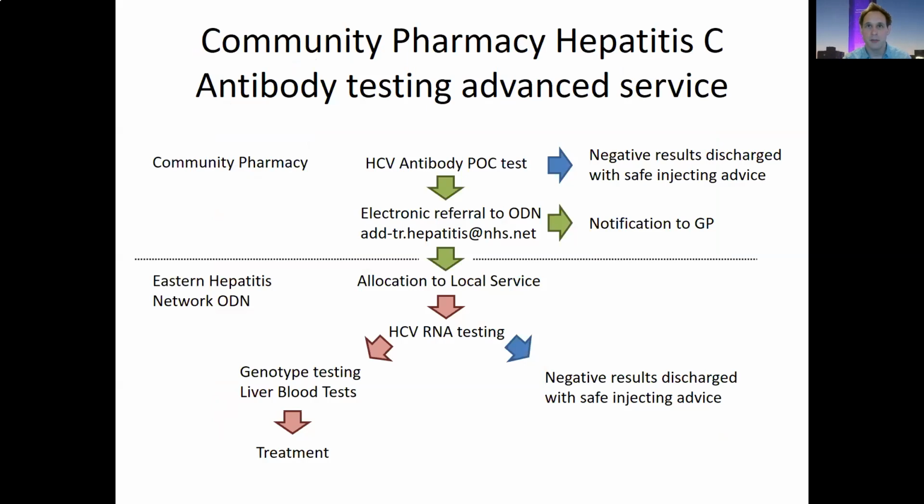So what does the service offer? Well, based on the service specification agreed between the PSNC and NHS England, you are able to sign up your pharmacy to offer antibody testing to people who inject drugs, who I will refer to as PWIDs, where they do not have access to testing, specifically where they are not otherwise engaged with drug and alcohol services or being managed for opiate substitution by a GP.